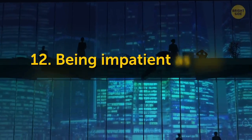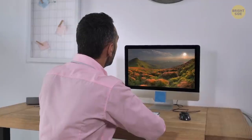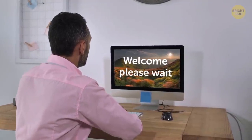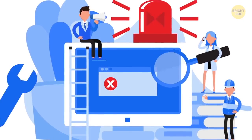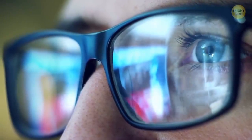12. Being impatient as you turn on or restart your PC. After it's shown you the welcome message, your PC still needs some time to fully turn on. Impatience gives your computer too much pressure it can't handle, causing the operating system to freeze and the distortion of data. If the computer still works slowly after a few minutes, check the list of startup programs and sort them.